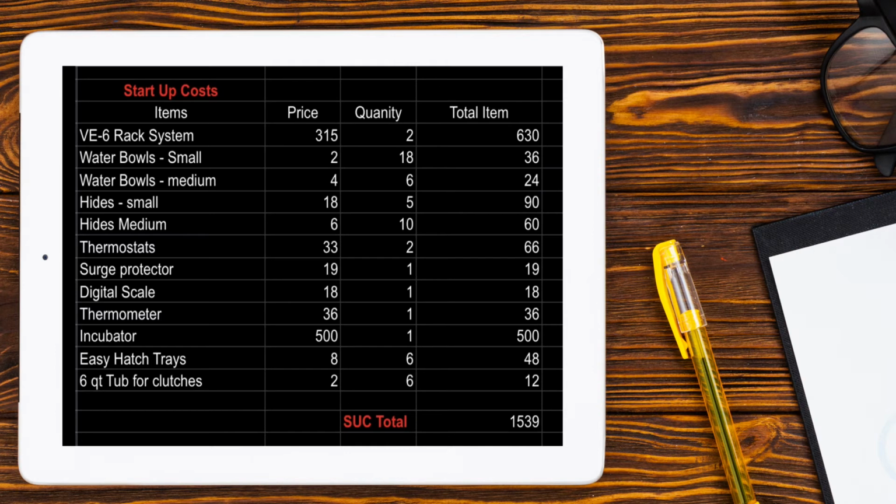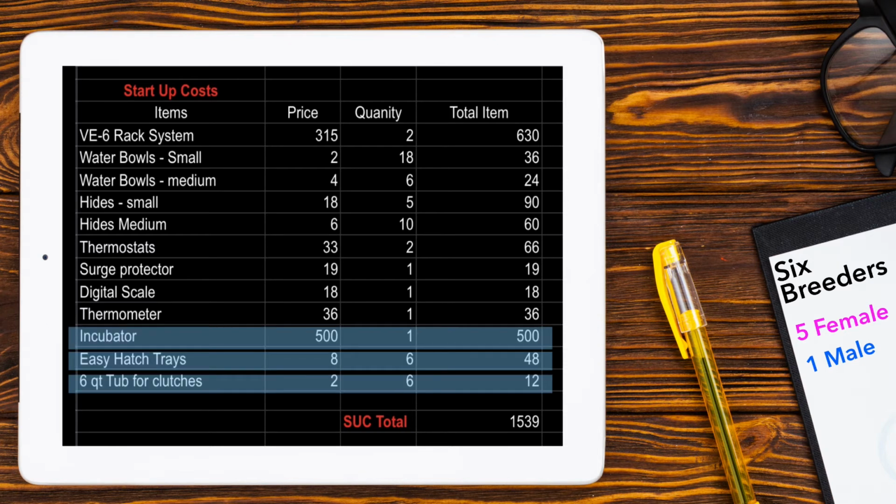based on the following. We will eventually purchase 6 breeder animals, which will consist of 5 females and 1 breeder male. The quantities also reflect the items that will be needed for the eventual hatchlings that we get from our breeder animal. Some of these items listed will be used as of day 1. Others will not be used until year 2 as we start developing eggs and producing babies.